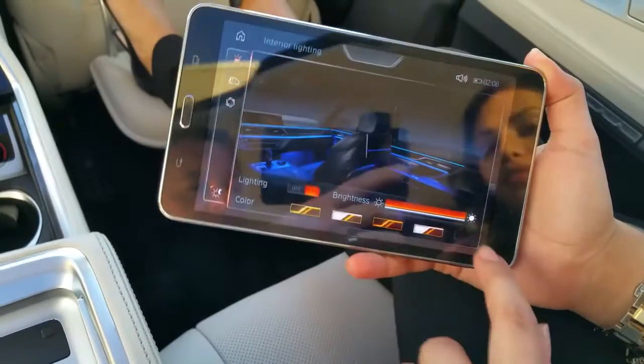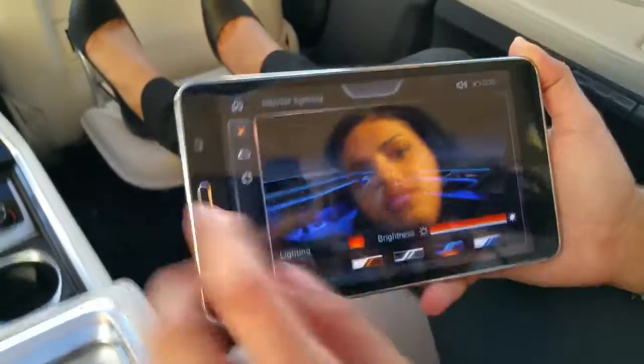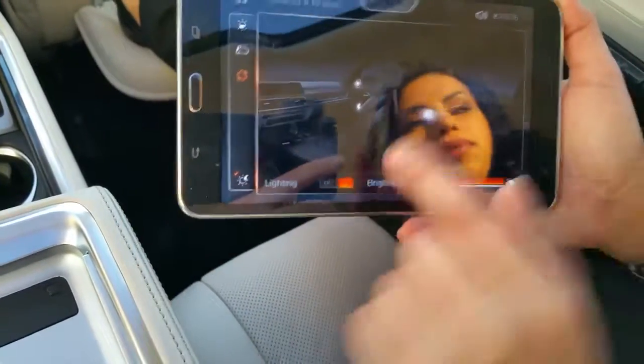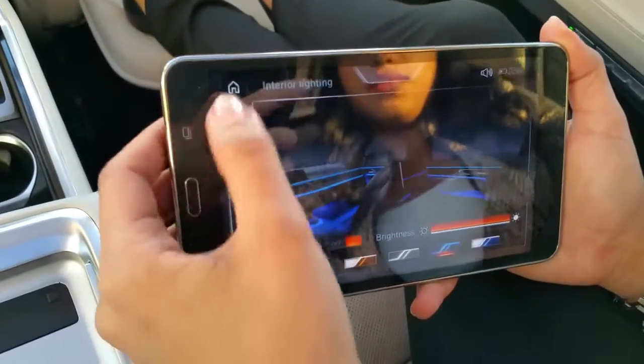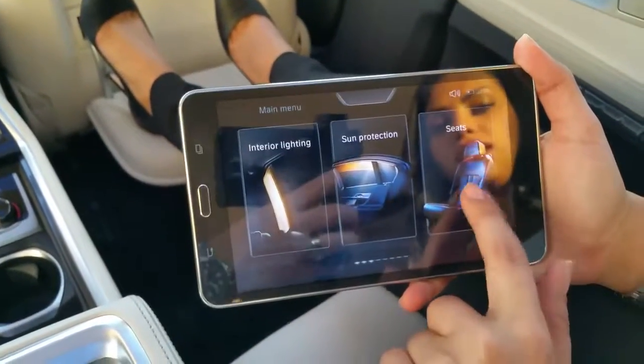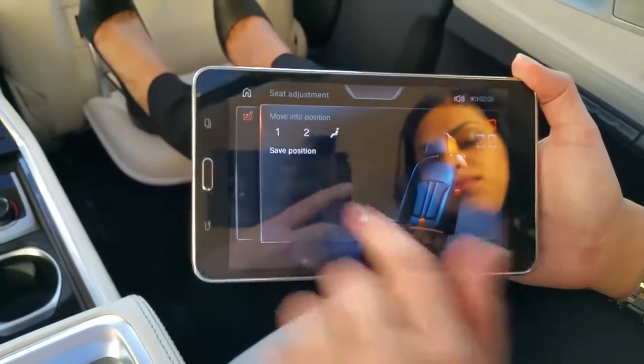Oh, the different colors we talked about? Yes, we'll show you, we have them here when we get in the shade. And let's see, you can actually change your speaker lighting. It's definitely nice. You have your sun protections. You will be able to move your sunshades, open and close them. You'll be able to change your seating, so different options.